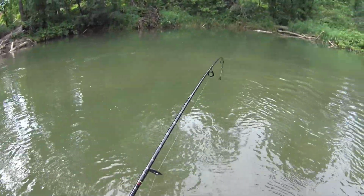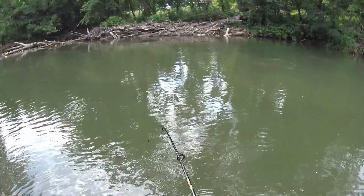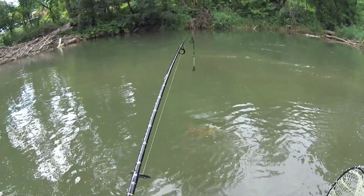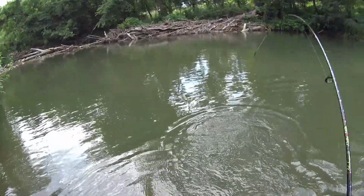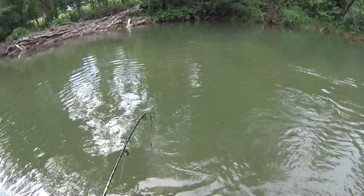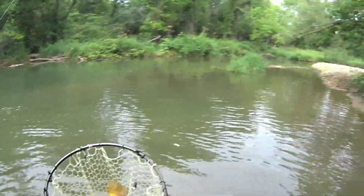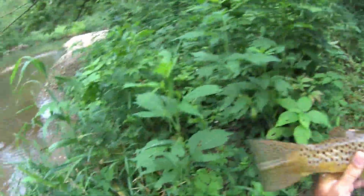This is a big fish. This is a real big fish. Let's see if we can get him without causing any trouble. I'm gonna reel him out a little bit more. There's a big fish. Wow. This brown trout. Look at the size of that guy.